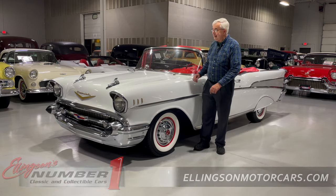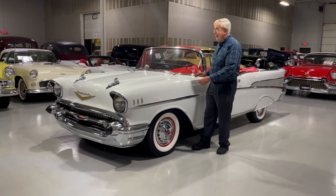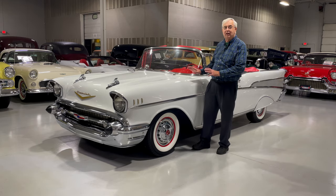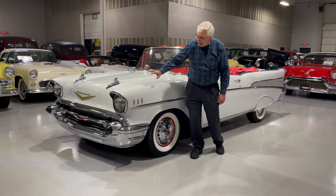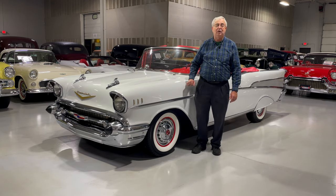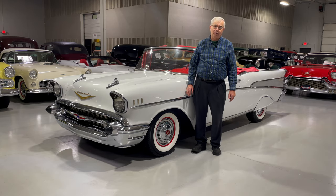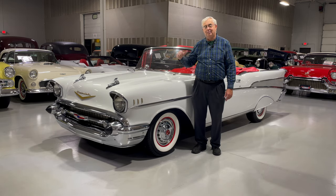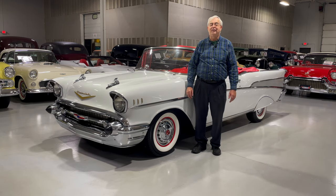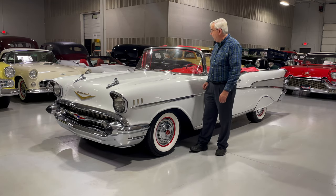But this '57 Chevrolet is in its original Imperial white, it's absolutely just a spellbound color. It's Imperial Ivory paint all the way around. It has just really, really that look. 1957 Chevys, of course, was one of the most iconic cars ever produced, and everybody looks at them, loves them. And to me, the Bel Air Convertible is absolutely one of the greatest cars that you can have as a collector. Great car to own as a collector.